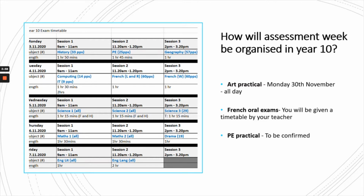A copy of this timetable will be given to you so you can stick it in your planner, and we'll also send a copy home to your parents.